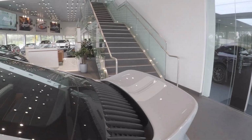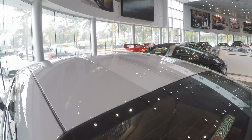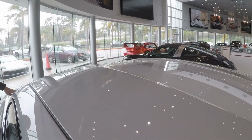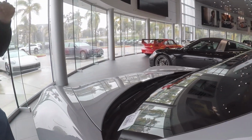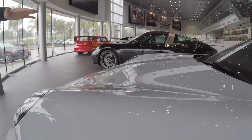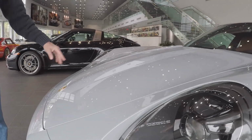Now take a look at the roof on this car, which is carbon fiber. And we've got the indentation here, and this is carried through to the bonnet, which again is carbon fiber. Again, this is all striped to give you that racing look. And this, of course, is an aerodynamic feature. I mean, it's a beautiful look, but it's really done for aerodynamics.